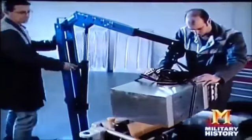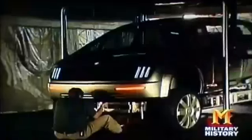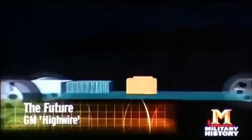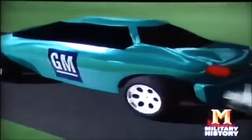And while hybrid electric vehicles are definitely coming of age, engineers are already working on what may be the powertrain of the future. The prototype GM Highwire is powered by a fuel cell. That's a device that uses a chemical reaction to convert hydrogen into electricity. That electricity runs 4 hub drive motors and powers the vehicle's drive-by-wire steering and braking systems. The Highwire's only emission is pure water.